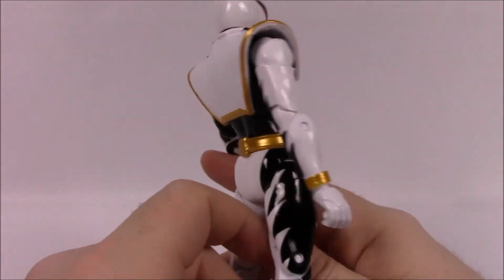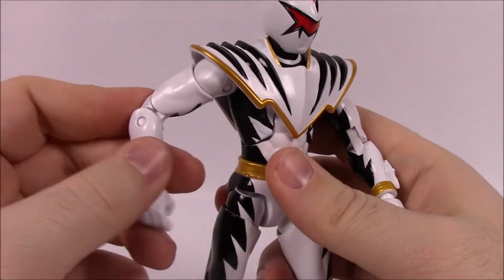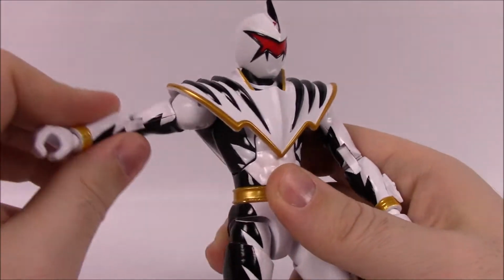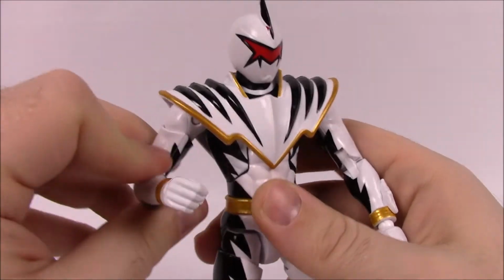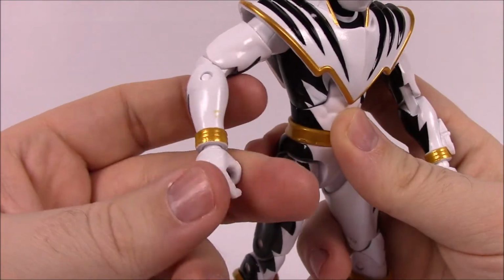Oh, this just looks so cool. But for the arm stuff, we have pretty much similar articulation to the back with the Red Ranger and everything, but obviously again with the chest plate, or whatever they would probably call the shield, it kind of blocks some of the movement, so it can't move all the way around, but it's still got all the same movements, as you can see with all the joints and stuff.